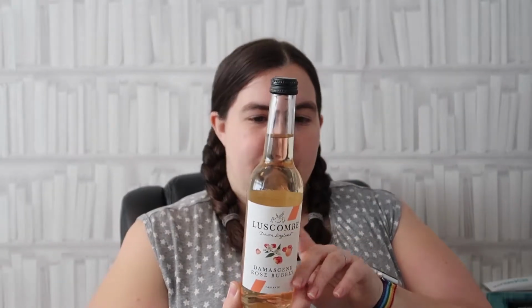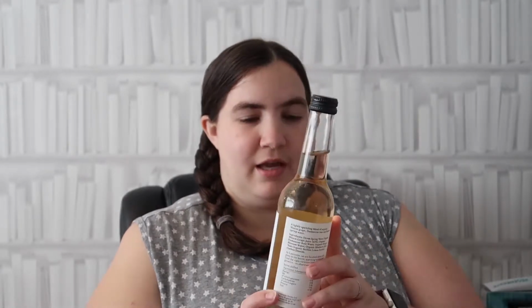I've got a bottle of rose bubbly. I really like grape drinks, and I'm not allowed caffeine, so I'm not allowed any Coke or Pepsi or anything like that at the moment, so I'm really enjoying finding some nice refreshing drinks that don't have caffeine in.